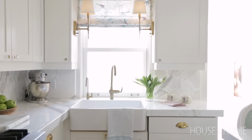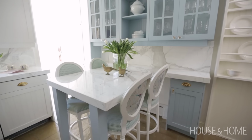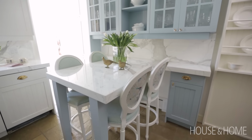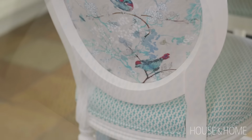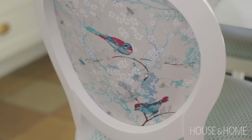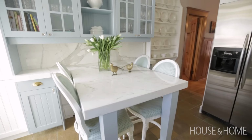We had a ton of fun when it came to accessorizing the kitchen with the fabrics that we chose for the blinds. One of my favorite moments in this kitchen is actually the stools. They were my client's original stools. What we did is had them painted out the same as the cabinet, so they're cloud white. And then we had some fun with the upholstery. So the front of the chair is upholstered in a cute little print, and then the back of the chair is different and it matches the blind. I love the way they came out.